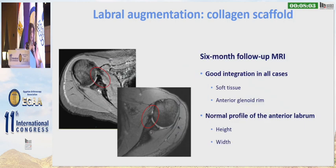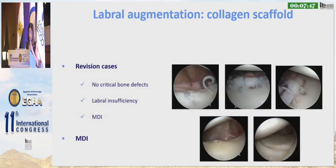And these are the results when you look at the MRI. Basically, if you compare the anterior labrum with the posterior labrum, you can see the integration, the height, the thickness of the labrum. So it's a very simple procedure, very anatomic, and very successful, I would say.